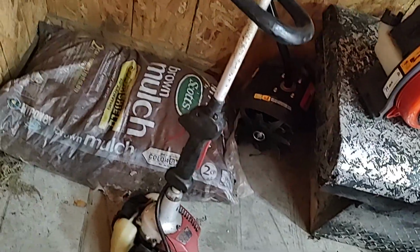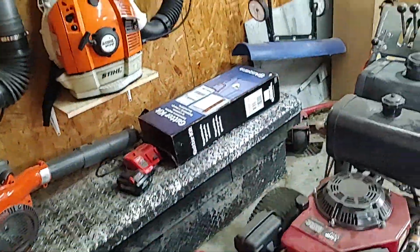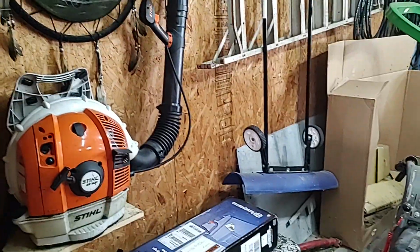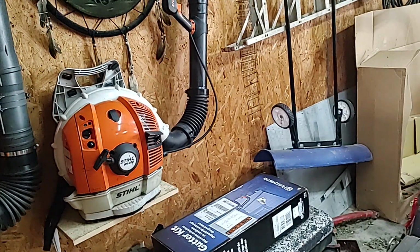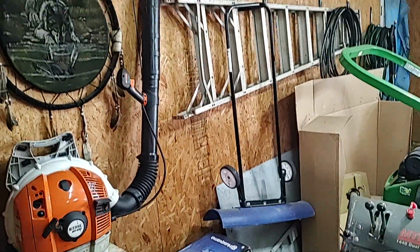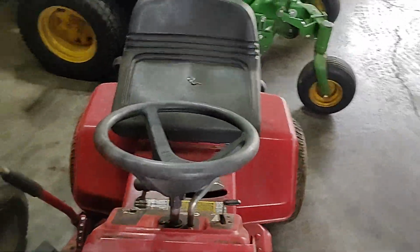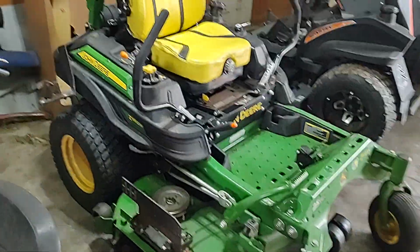This is a trimmer plus tiller attachment. It'll work on my Stihl. I've got the, I can't remember what you call that thing. Big snow plow shovel like deal. Snowcaster, that's what that is. Step ladder. These mowers I'm not using for my work, so they ain't important.